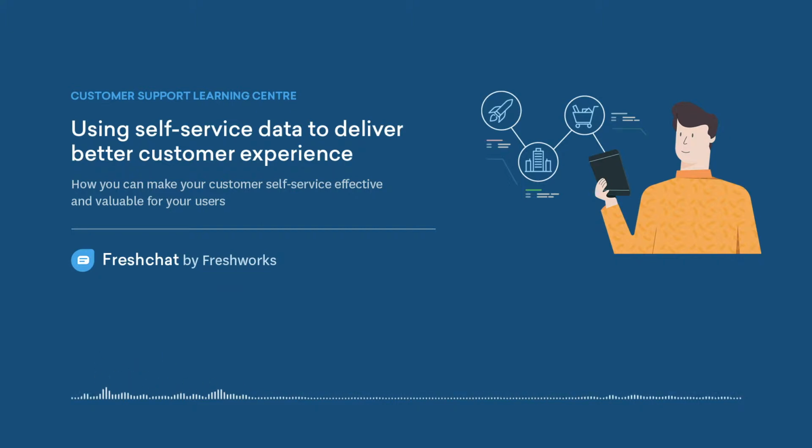In the previous topics, we discussed how to write FAQs and knowledge base effectively, and the overall value self-service can bring to your organization. This page will take you through how you can make your customer self-service effective and valuable for your users. Making customer self-service valuable.